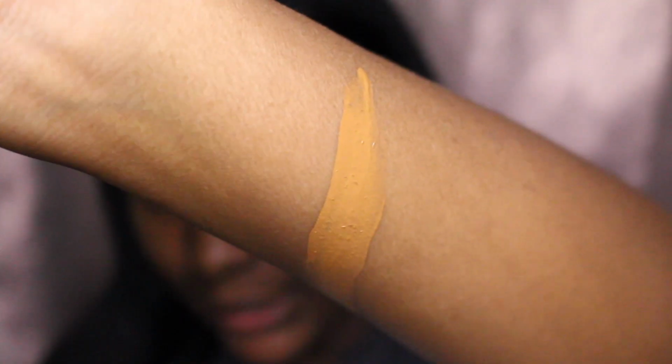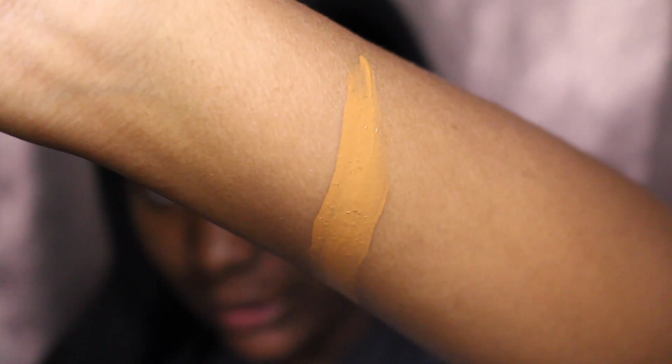So what I'm going to do is swatch all three foundations on my arm so y'all can see the difference. Okay, right now I am swatching 410 by Fenty. I'm just going to swatch it on my arm, and that's what it looks like. So that's what 410 looks like on my arm. As y'all know, I've been using 410 a lot more lately. At first I was using 420, but I guess because it's the summertime, 420 just hasn't been working too well for me.